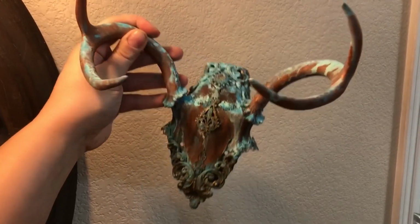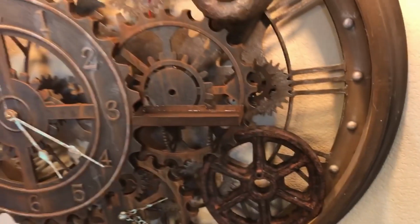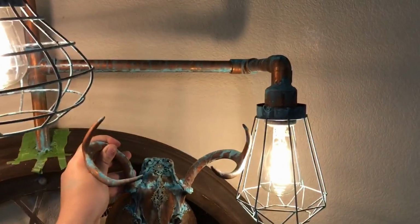This is how this is looking. I think it looks great. The patina came out great. Here's the clock. And there's where this is gonna go.